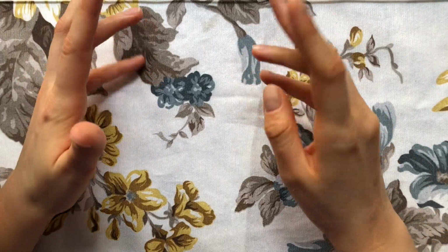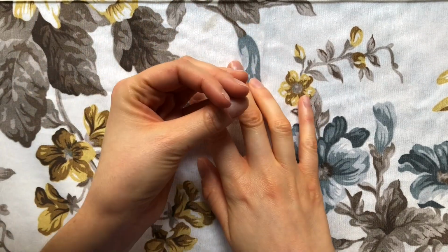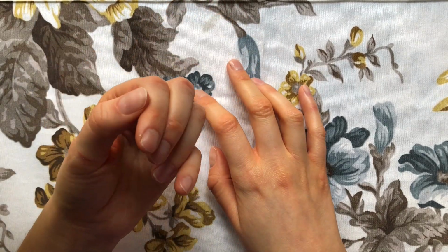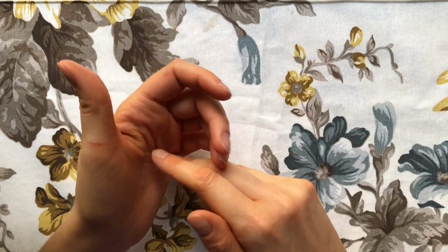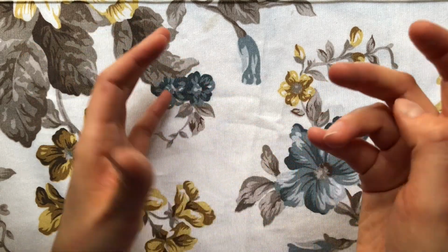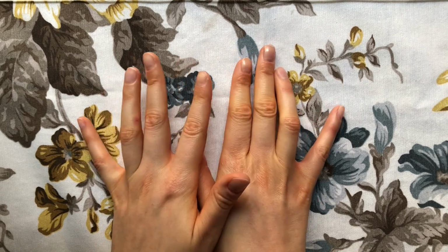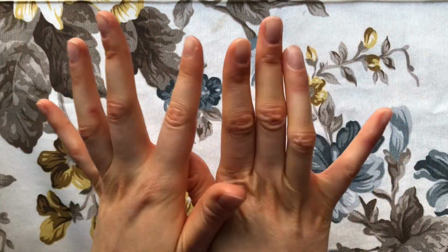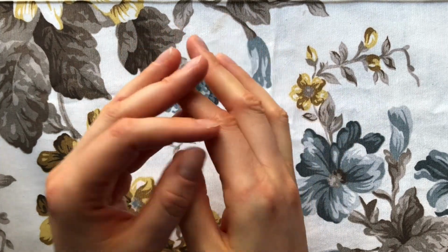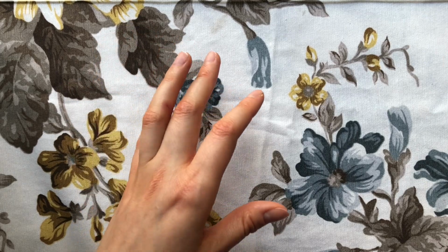From my first Lenormand deck, I'm going to move on to my first playing card deck. And this is a similar story. I don't own any playing card decks. I never have. And I don't know how to read with cards. I don't do cartomancy. But when I was going through Etsy, as one does, I came across this and I couldn't pass it up. Again, it's a similar story to the Lenormand.